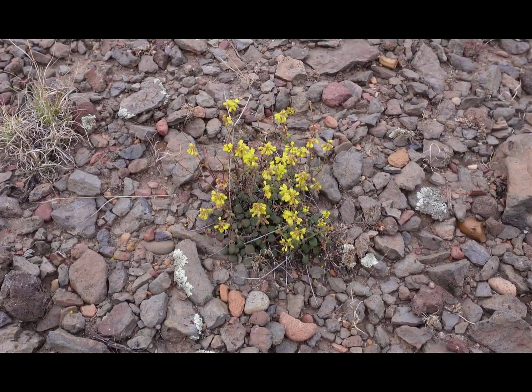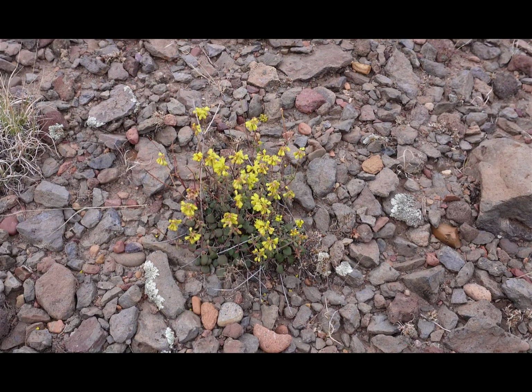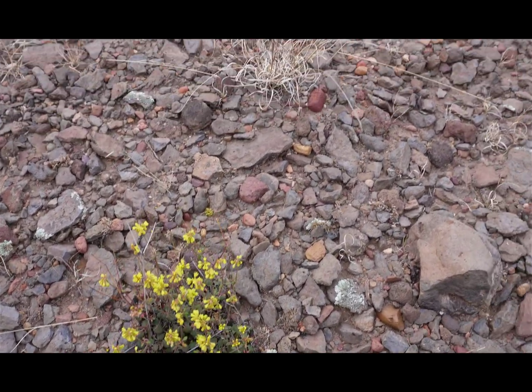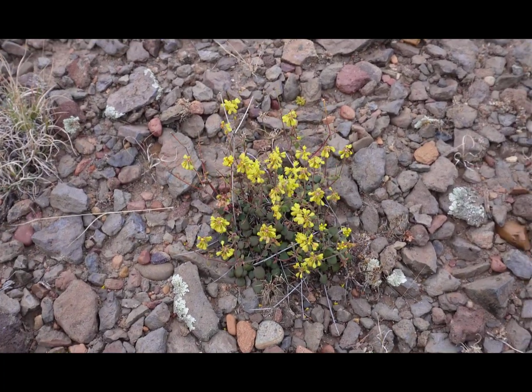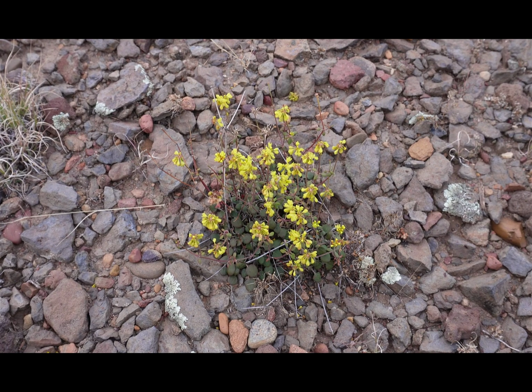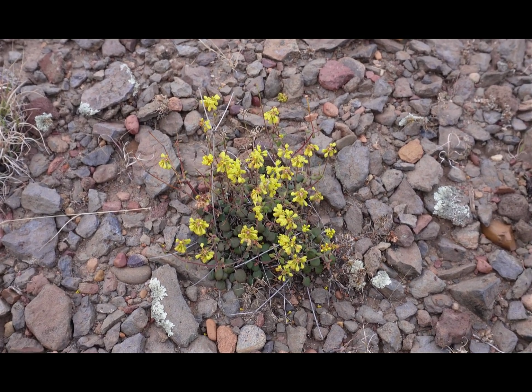It's coming up on winter up here in Arizona, and everything is pretty much dead, all the grass and everything, but somehow this yellow flower is in full bloom. No idea what that is.